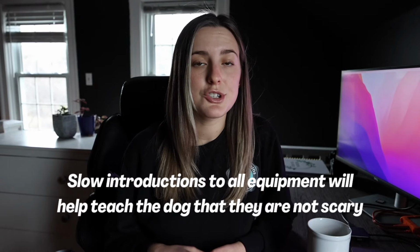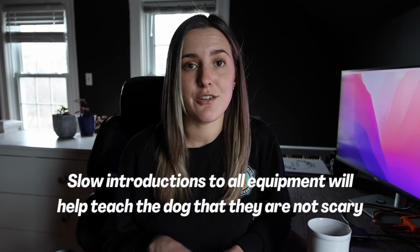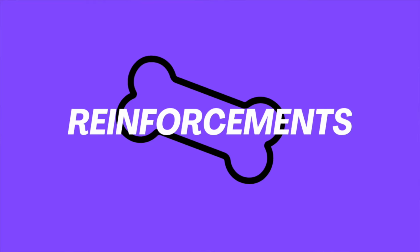Once the dog has had time to adjust to you and the new space, then you will start conditioning to the lights, the camera, and the backdrop. Slow introductions to all the equipment will teach the dogs that they are not scary. Now, that being said, there will also be dogs that don't notice anything around them other than the treat in your hand. Which brings me to my next point, which is reinforcements.